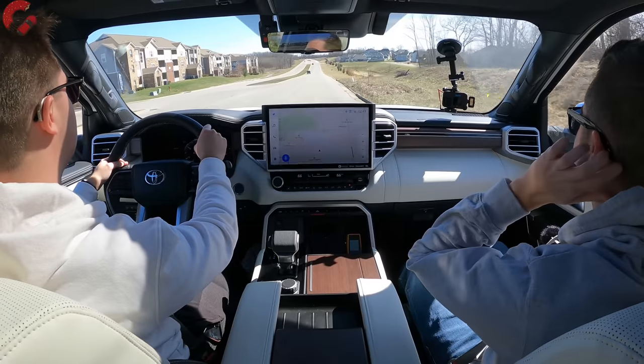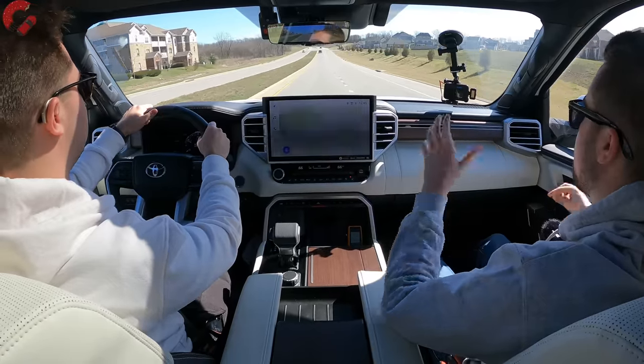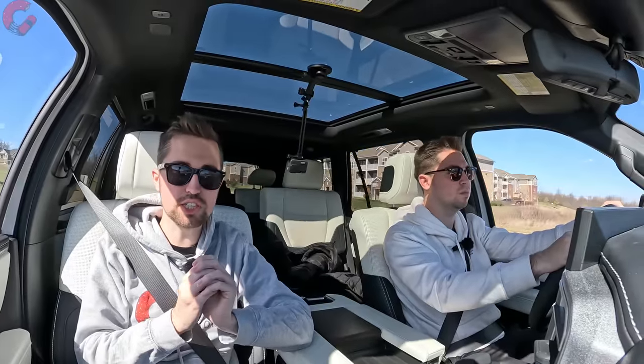Now, as we go over some of the bumps in the road, I think this would be a good time to talk about the ride quality, of course. So to be clear, you do have an available rear air suspension and adaptive suspension option that you can choose on your upper trim levels. We don't have that option. So this is the standard suspension that's shared with the rest of the lineup here in the Capstone.